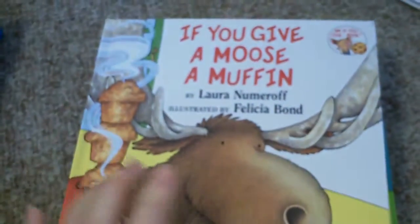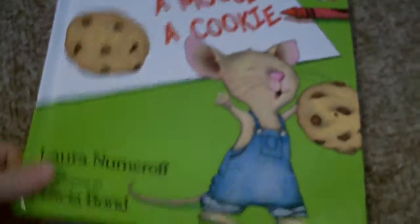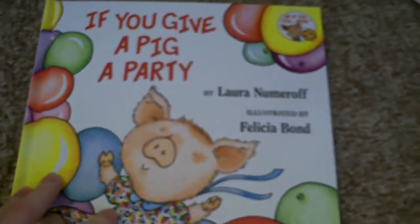It has If You Give a Moose a Muffin. It has If You Give a Cat a Cupcake. If You Take a Mouse to School, If You Give a Pig a Pancake, If You Give a Mouse a Cookie, and If You Give a Pig a Party. I guess I can't choose my favorite.